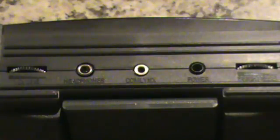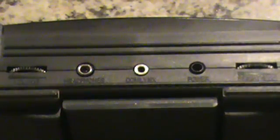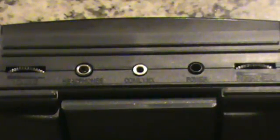On the bottom of the handheld is where the batteries are stored. The Atari Lynx takes 6 AA batteries and can last up to 5 hours, which is low but better than the Sega Game Gear, so that's good. On the top we have the volume and brightness adjusters, the headphone jack, and the AC power adapter.